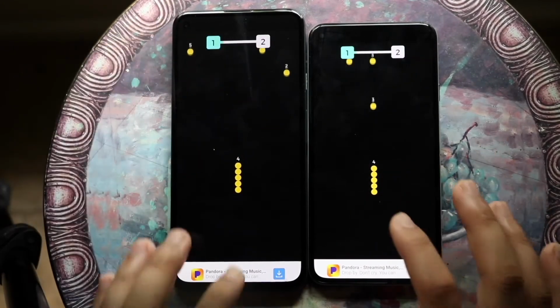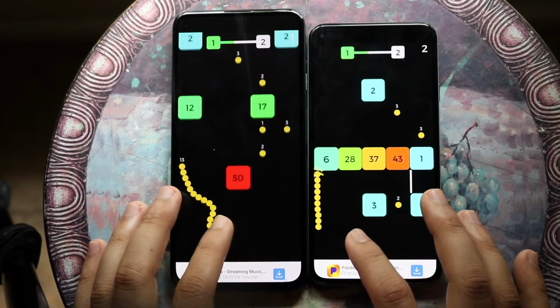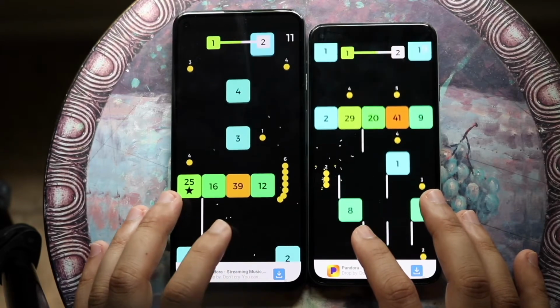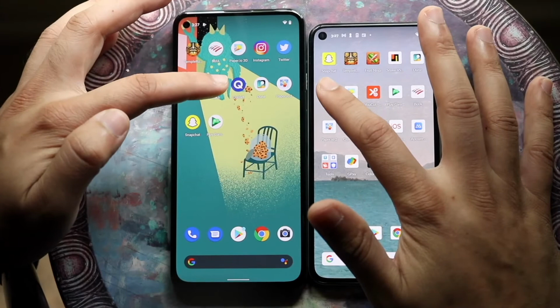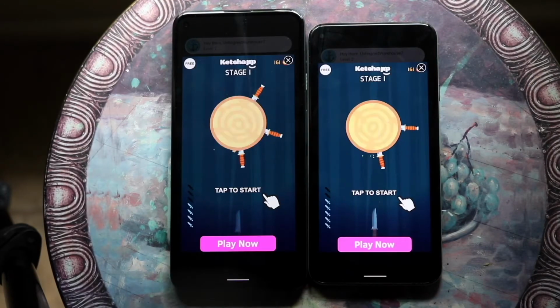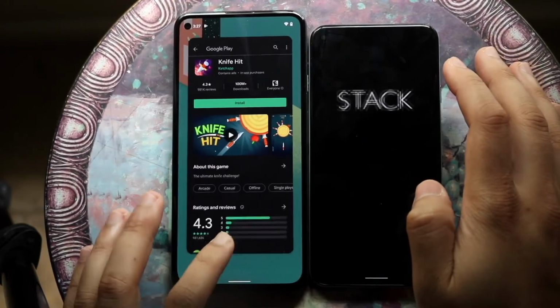Getting into some gameplay. Let's see if there's a difference. And I don't know if there's going to be that big of a difference here. You can see it's about the same thing. Not really that big of a difference here, but yeah, let's go and hop out of this one. Let's get into stack 3, 2, 1. And you can see both do a pretty good job. I think the Pixel 5a again was slightly faster.